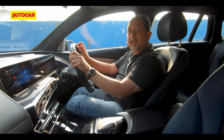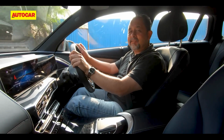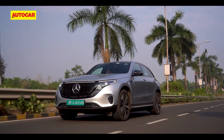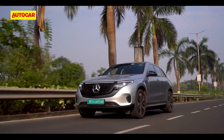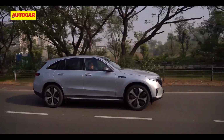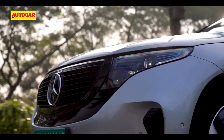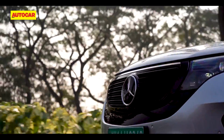In short, typically Mercedes. On its 20-inch wheels, the EQC doesn't ride as well as it could have on smaller ones, and the ground clearance isn't good either. But what's clear is that the major dynamic objective, of course, is still ride.